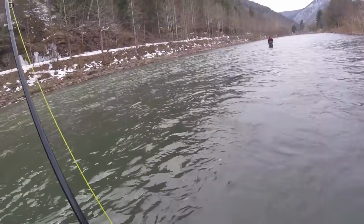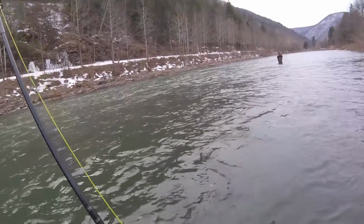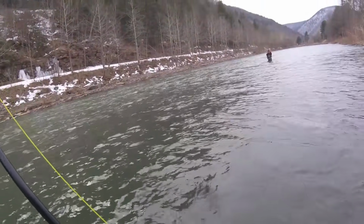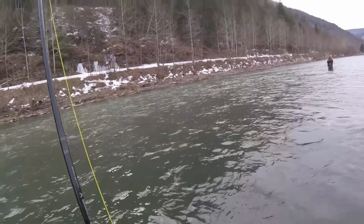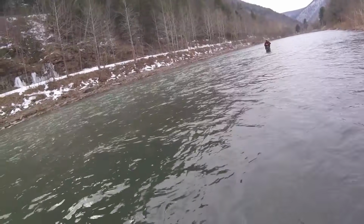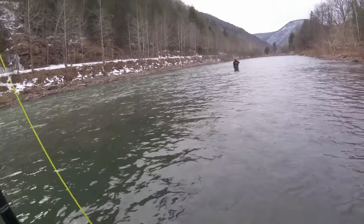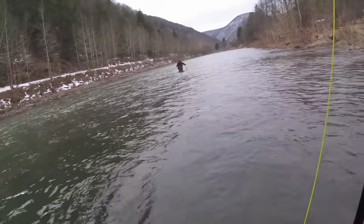Fighting like a sucker. Well, maybe a big brownie. I don't think I ever caught a sucker on a swing. Ooh, nice fish. Come on. Oh, come on, buddy. Come on, come on, come on. If I can bring him over here out of the current.